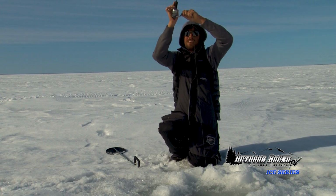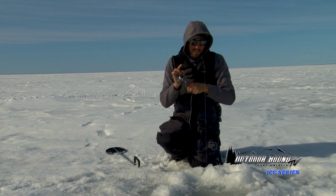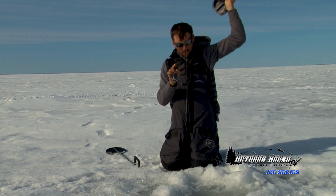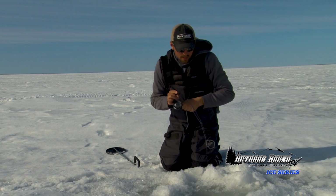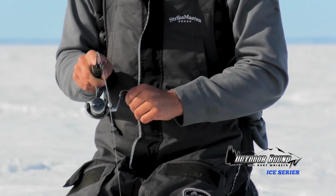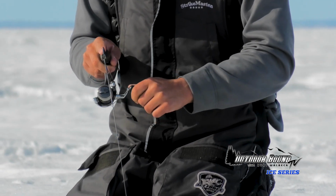There we go. He double tapped me there. Feels like a heck of a fish here. Almost knocked me backwards there. He hit so hard. This whitefish fishery up in Sturgeon Bay is pretty incredible.